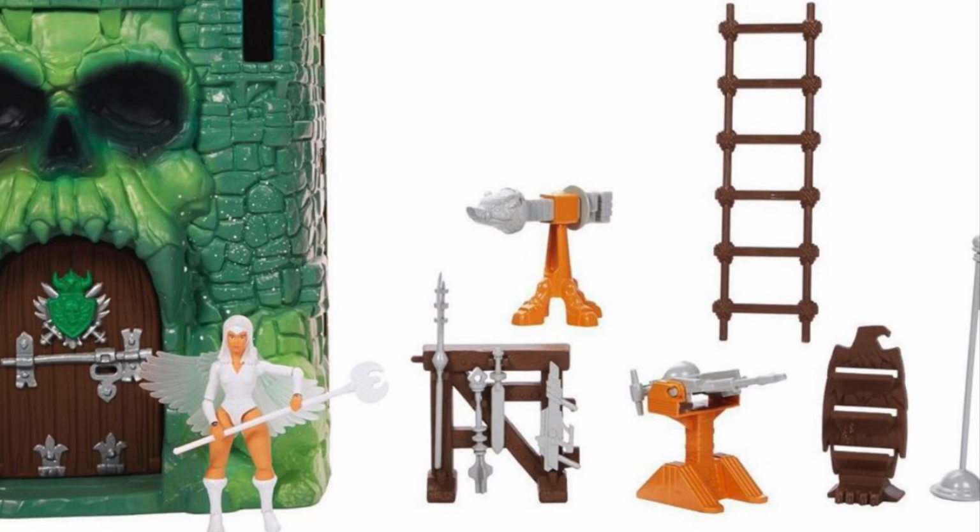The flag looks more like a standstill, or maybe it has a peg. The original was more of a clip-on to one of the tiers of the castle. The ladder is smaller, with fewer rungs. I did like that giant ladder. That was really cool, but this one is interesting as well.